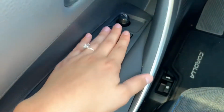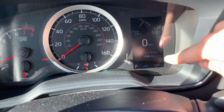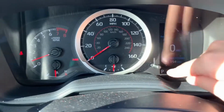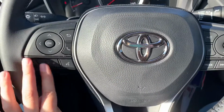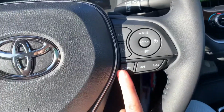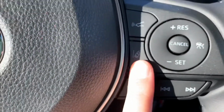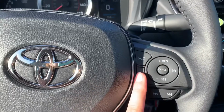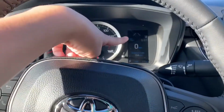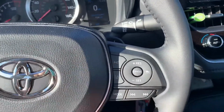On the door here we have obviously everything for the window, and then these are for the side mirrors. We have a little screen right there. We have 139 miles in the car, and it just shows you everything. On the wheel, these are for the volume. There's to talk, there's all your phone things basically. There's for your radio things. This one right here, it's for the lanes. Let's say you're swerving into another lane and you don't notice, this will start to beep on the car to basically notify you that you're going into a different lane.